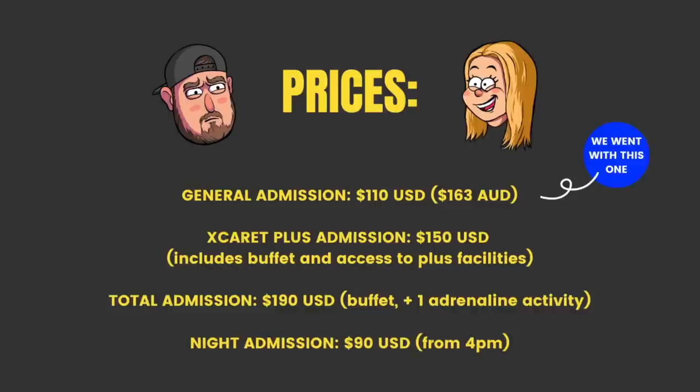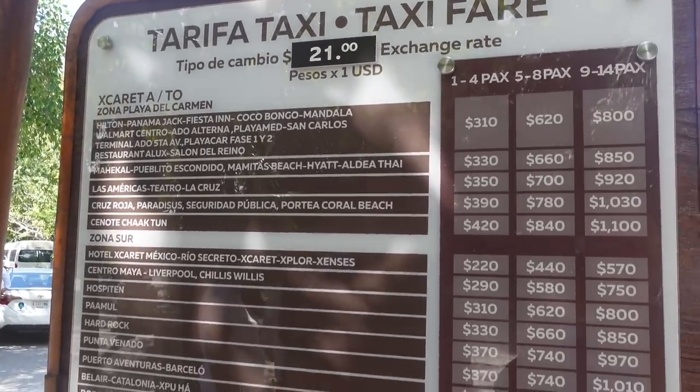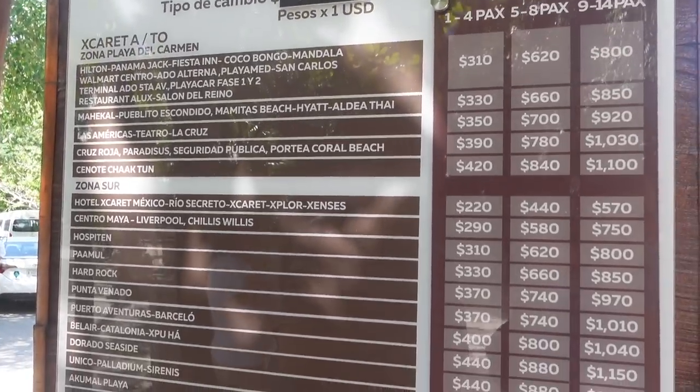They do have an option with your ticket that includes transport for an extra fee, but we decided today to just get a taxi, and it was about 300 pesos from where we live in Playa del Carmen to Xcaret, which isn't too bad. It's about $15. There's actually a sign here that will tell you exactly how much you should be paying for a taxi when you leave, because that way there's no bartering or anything like that.